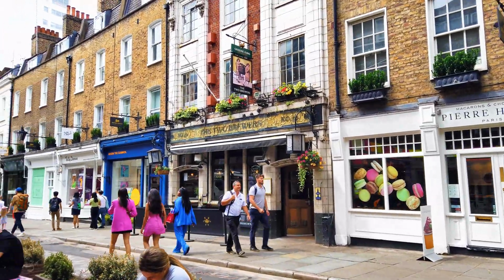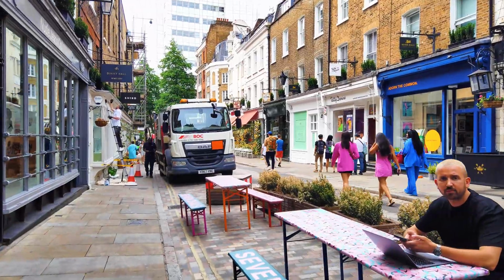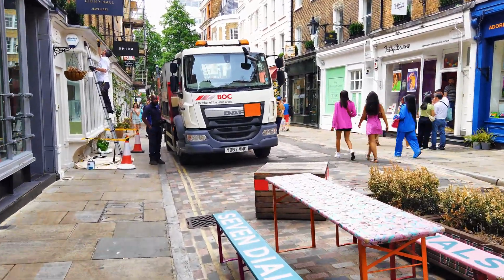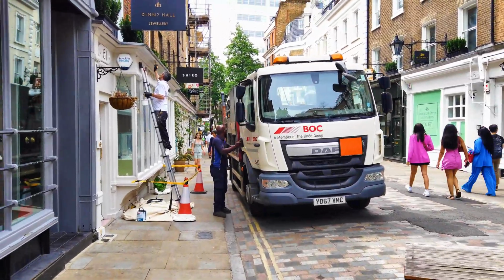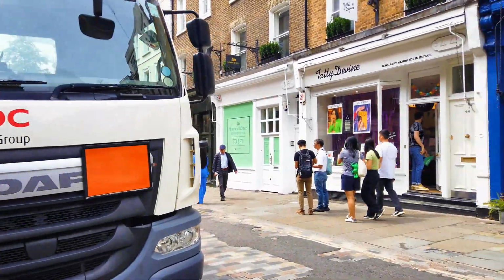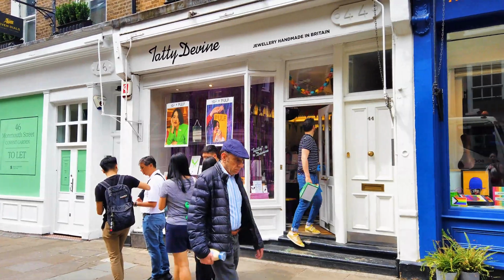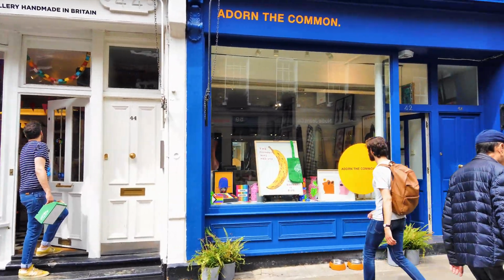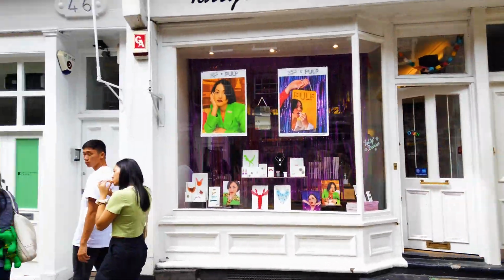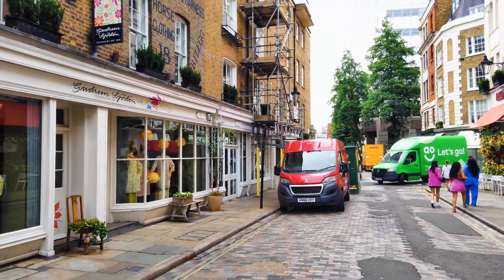The Two Brewers pub. There is a massive brewery in the area. Oh, this is actually where I wanted to be. Good to know. Jewellery shop there, getting a paint job. Let's go over here. Tatty Divine, jewellery handmade in Britain. Adorn the Common, which looks like art. So as I said, all sorts of teeny tiny shops and lorries and things putting stuff down.